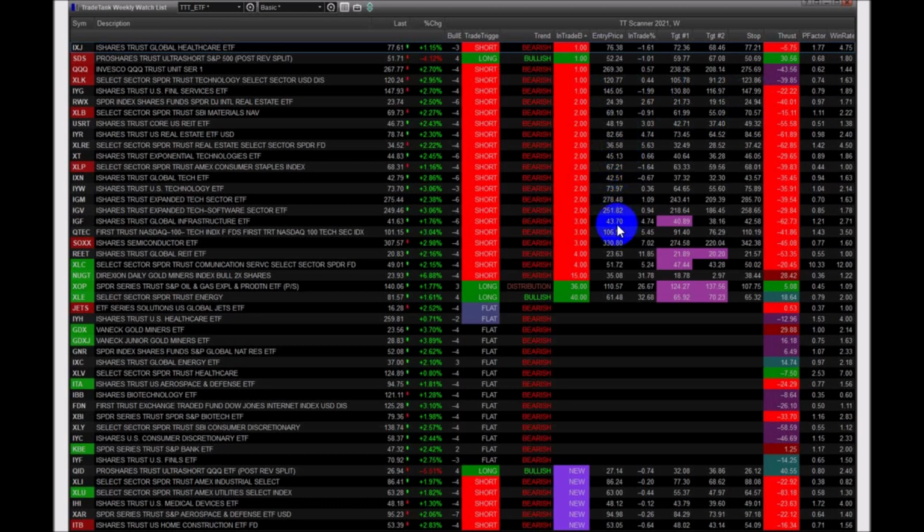285, short 251, 43, so here we go. Three, this one here, IGF. We entered at 43.70 on a short trade. We've already hit our first target. Our stop has moved below our entry price. We are now protected, 100% profits in this trade.